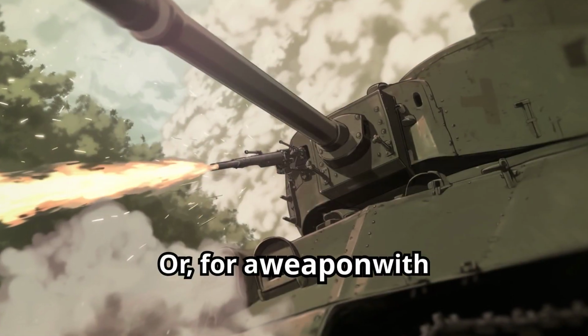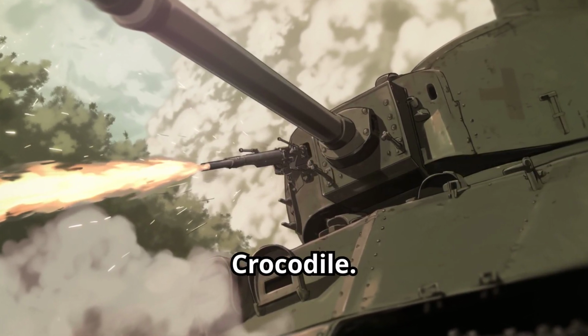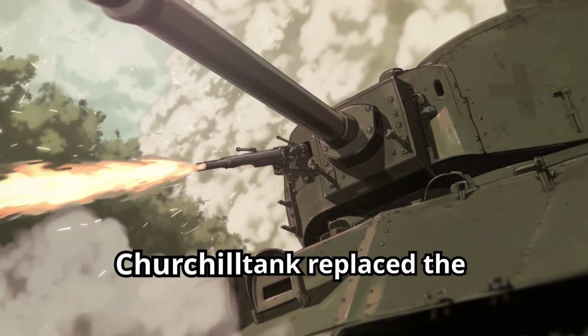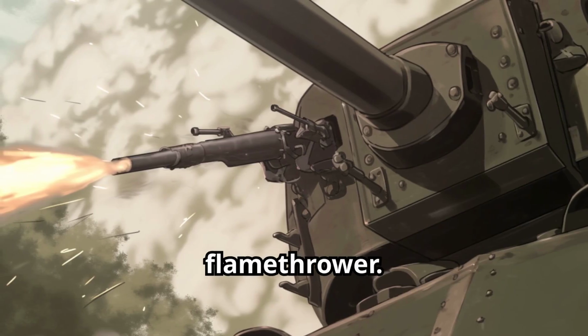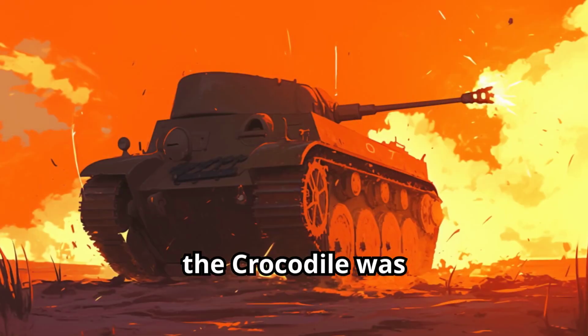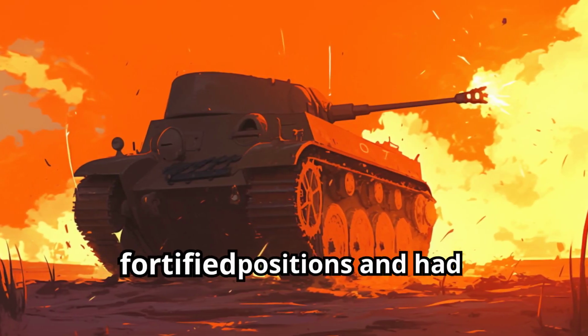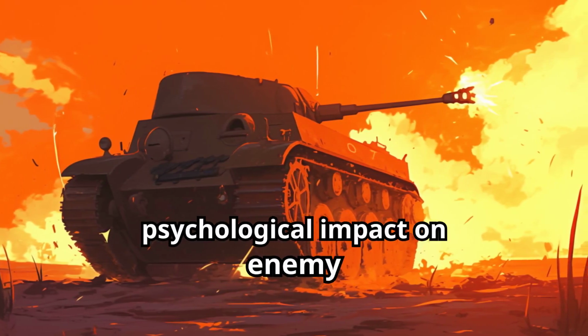Or, for a weapon with that distinct fear factor, there's the Churchill crocodile. This variant of the Churchill tank replaced the hull machine gun with a flamethrower. With a range of up to 120 yards, the crocodile was devastatingly effective against fortified positions and had a significant psychological impact on enemy troops.